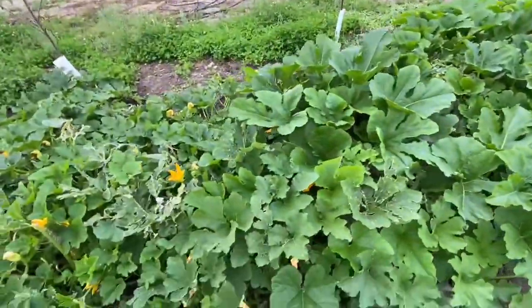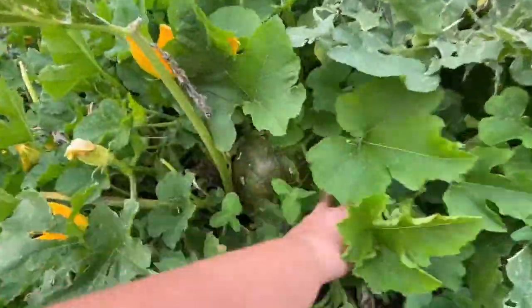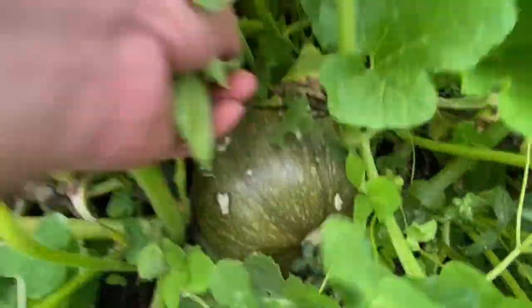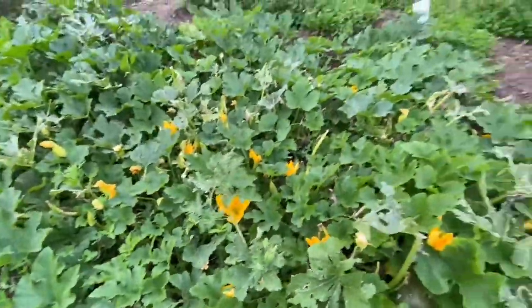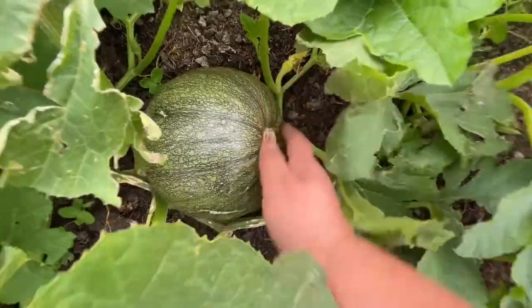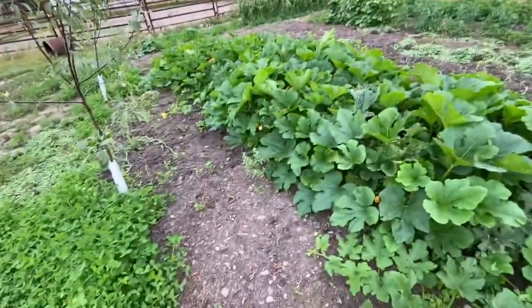Okay, let's find a pumpkin. Here's a pumpkin. Look at that. It's doing all right. It's a fair size, considering we had such a bad storm. Oh, here's another one. Nice sized. There's a bunch. They're everywhere.